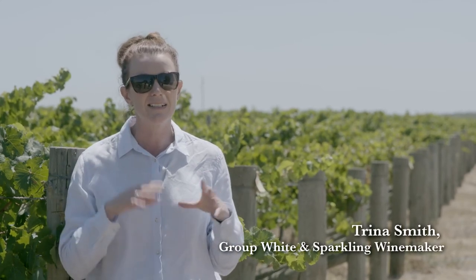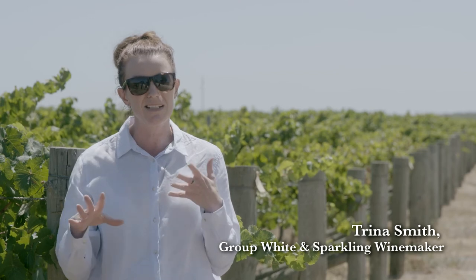So the thing I love about Langhorne Creek that makes up a lot of the Classic Riesling blend is its natural acidity. Because of that coolness in the region, that acidity actually maintains itself in the grape. And as we all know, Riesling is a variety where we need to have the acid line, and that's what we do at Jacob's Creek as well. We like to make a Riesling that's very true to style, so there's not a lot of phenolics. It's all about the flavour of the fruit, the aromatics and the acid line as well.